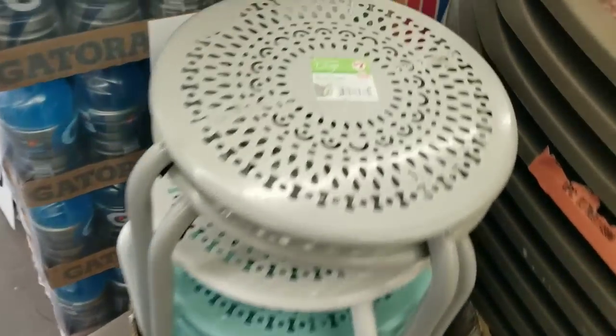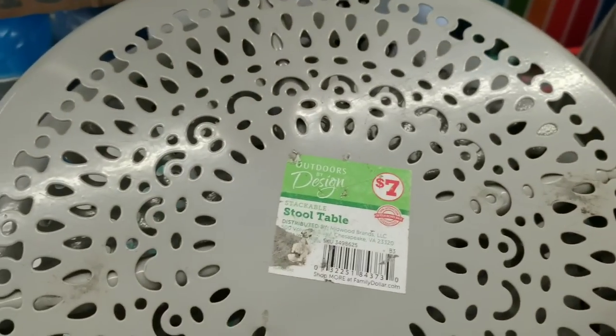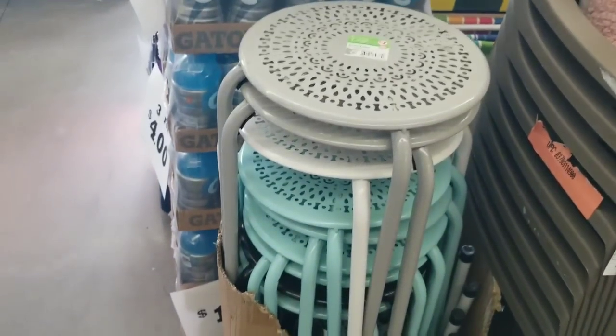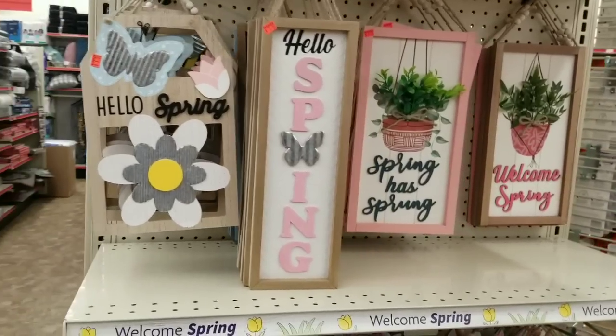Now, we've seen these stools in the plus section at Dollar Tree, but look at this. They're $7 at Family Dollar. So you can get them for $5 at Dollar Tree. So I would recommend you get those at Dollar Tree.